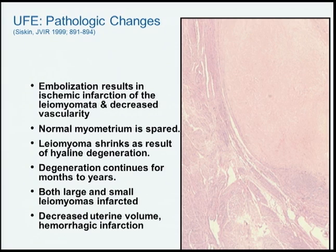What happens after embolization? Well, it results in ischemic infarction such that there's decreased vascularity. The myometrium is spared, and the fibroids begin to shrink, usually within 4 to 6 months, but also over months and years. And both large and small fibroids are infarcted. So as the fibroids get smaller, the uterine volume gets smaller, and the patient will have hemorrhagic infarction and also hyaline degeneration of the fibroids.